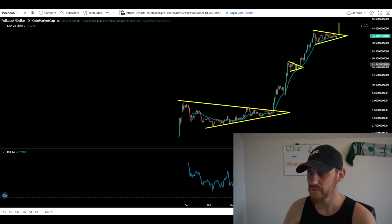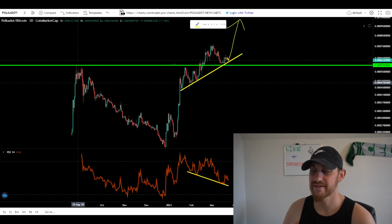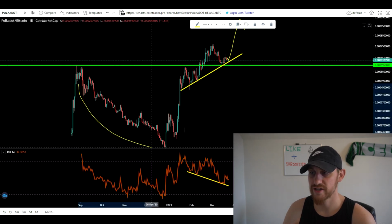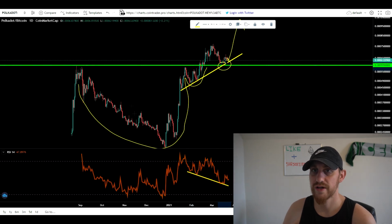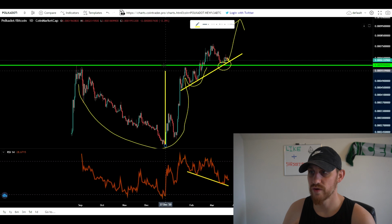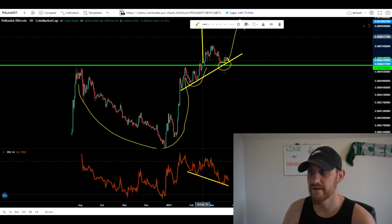All right, but also, guys, what I want to show you is this cup and handle pattern that we did actually technically break out of on Polkadot Bitcoin. You can see we have this cup here, guys, and then we have our handle pattern, right? And we actually came back down and back tested our cup high. Okay, so what's our measured move out of this? Well, let's look at this, and then we'll look at our possible Polkadot price target, right?